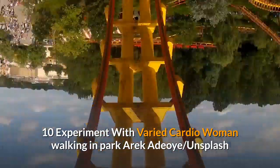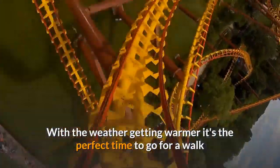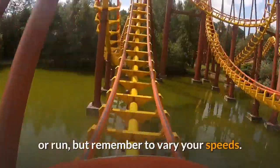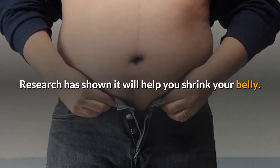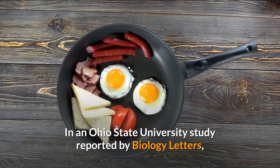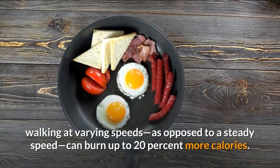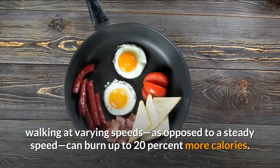10. Experiment with varied cardio. With the weather getting warmer, it's the perfect time to go for a walk or run, but remember to vary your speeds. Why, you ask? Research has shown it will help you shrink your belly. In an Ohio State University study reported by Biology Letters, walking at varying speeds, as opposed to a steady speed, can burn up to 20% more calories.